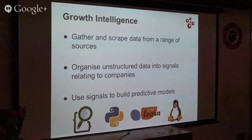Right at the bottom again, unfortunately, is our tech stack. So Elasticsearch, Python, scikit-learn does a lot of our machine learning, and we're largely Linux-based.